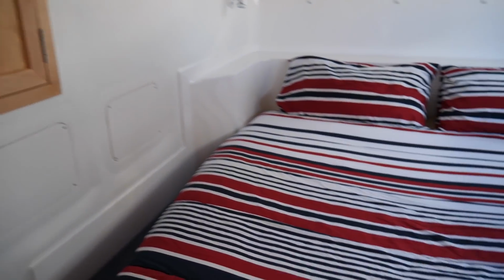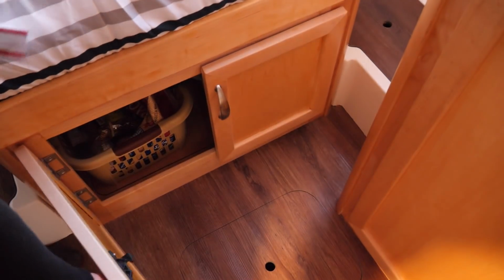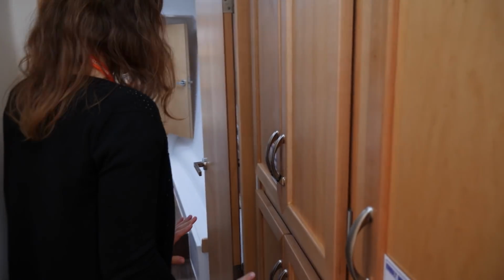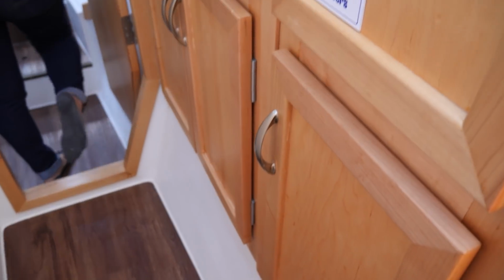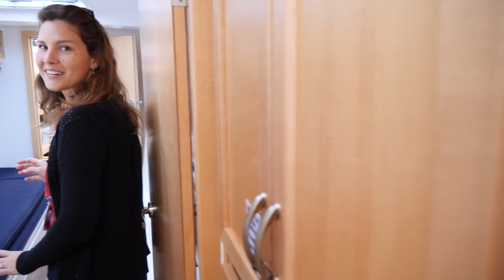I'm sure there's probably storage. Oh, there's definitely storage under the bed. You actually access it below the bed. There's also a massive hanging locker right here. Lots of storage. Now this boat is privately owned, so we're not going to go in all of this. Whoa, this is cool. You would definitely want this configuration over here.